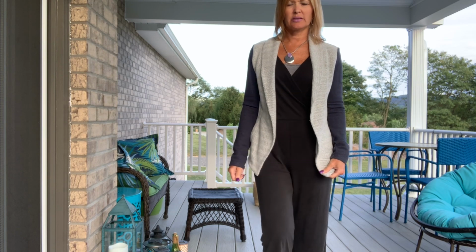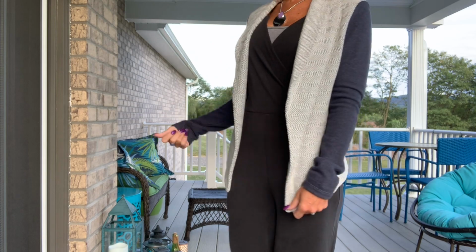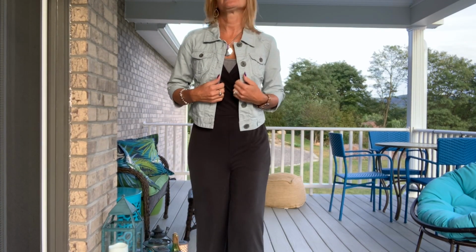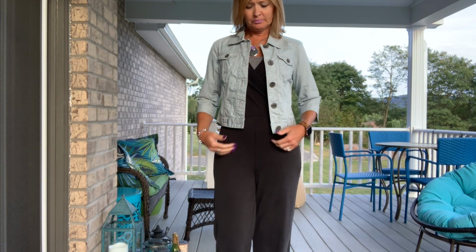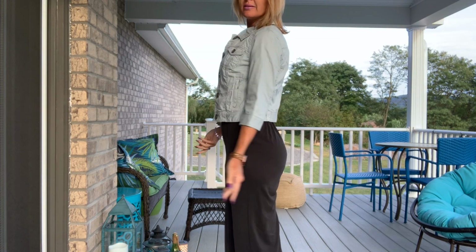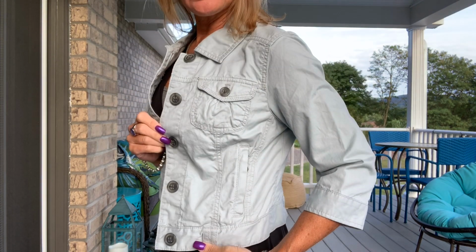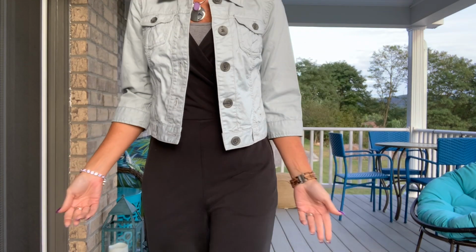Alright, next jacket. This was number 4, the Lou & Grey Two-Toned. Alright, this next one is by the Loft, and it's the Loft Blue 3/4 sleeve. It's kind of like a jean jacket, but it's not denim. It's a shorter style, as you can see. It's in this nice, pretty, pale blue, almost a light gray color, but it does pull a little bit blue.